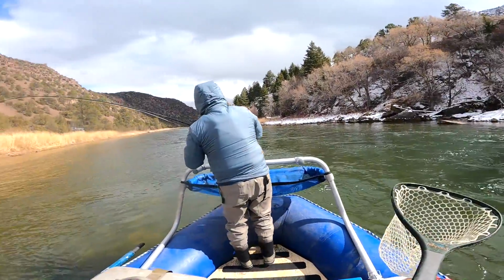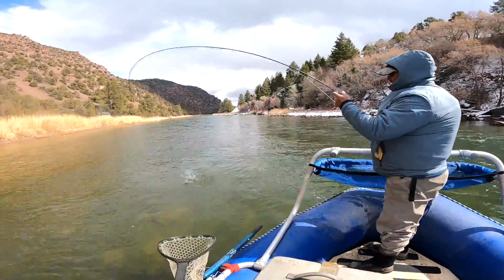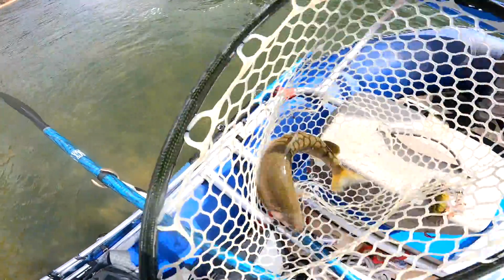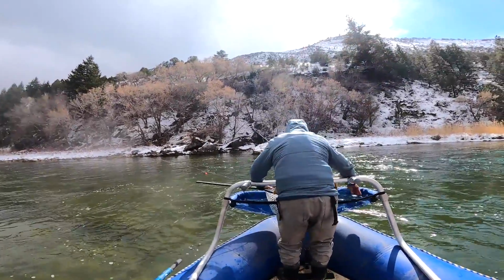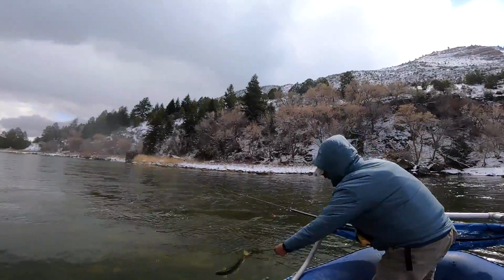Is it a whitey? Nice. Yes, it is a beautiful whitefish. We have species count. Oh, well done. Here, you get to touch him. Thank you. Thanks, shop guy. Good call on the zebra midge. Top secret fly, I shouldn't say that. Slimy wiggly whitefish. Thank you. Whitey, see ya.